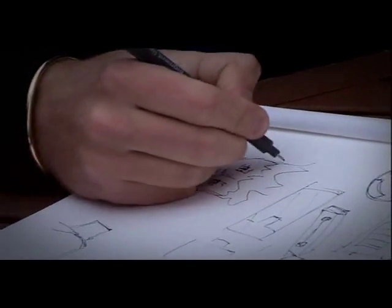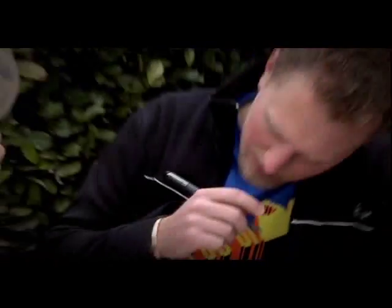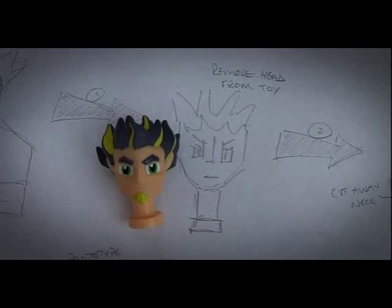Rod then went away and built up a prototype for me in record time. He took a children's toy, pulled it apart, and then built a housing for the USB electronics to go inside. Rod's done a great job. This is exactly what we talked about.